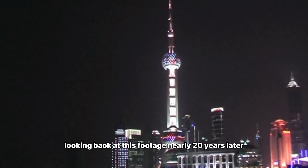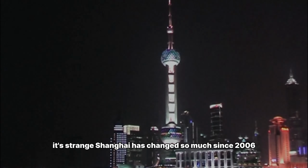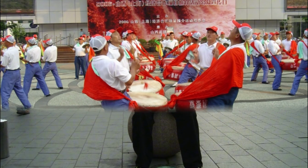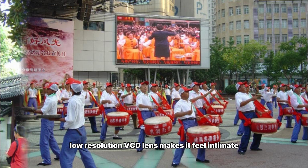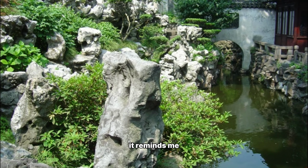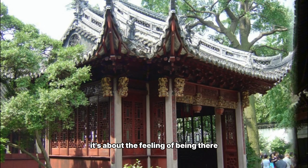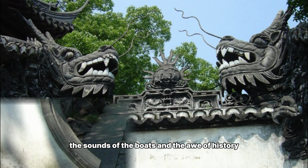Looking back at this footage, nearly 20 years later, it's strange. Shanghai has changed so much since 2006. Some of these spots are more polished now. Some are more crowded. But seeing it through this shaky, low-resolution VCD lens makes it feel intimate. It reminds me that travel isn't about perfect video quality. It's about the feeling of being there. The smells of the tea, the sounds of the boats, and the awe of history.